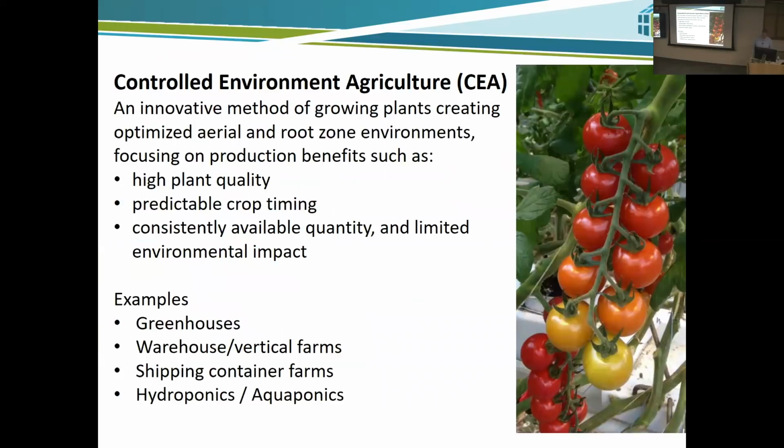So just to get everybody on the same page, controlled environment agriculture is an innovative method of growing plants that creates optimized aerial and root zone environments, with the focus being on production benefits, so high plant quality, predictable crop timing, and consistently available quantity and limited environmental impact. We hear more and more about it these days, but it's been done for decades and done for hundreds of years, at least growing plants under some modified environments.